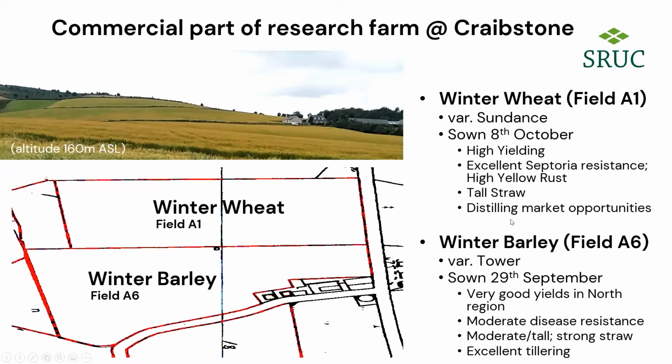But most of the work that we looked at was predominantly based around the winter barley, partly because of what Zach said earlier: when they had the three different crops growing in the field, the sheep tended to navigate towards the barley first, then the wheat, and then the oats. So we tended to focus on the winter barley in this instance.